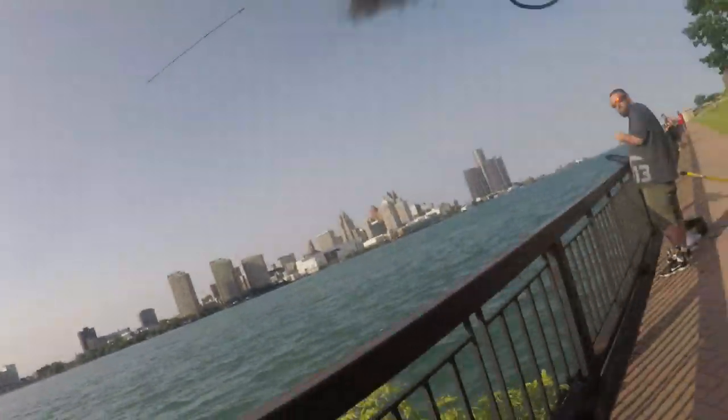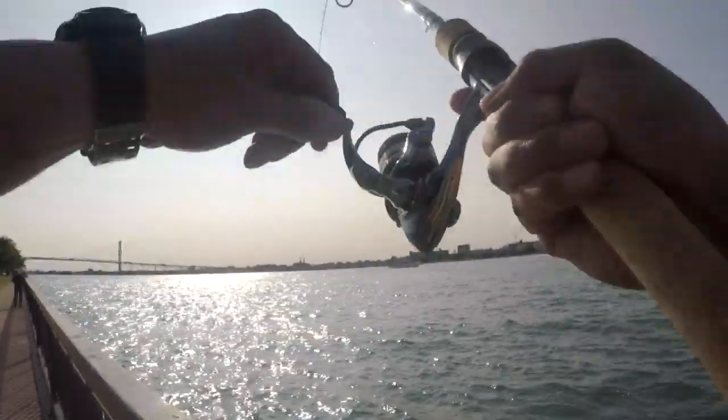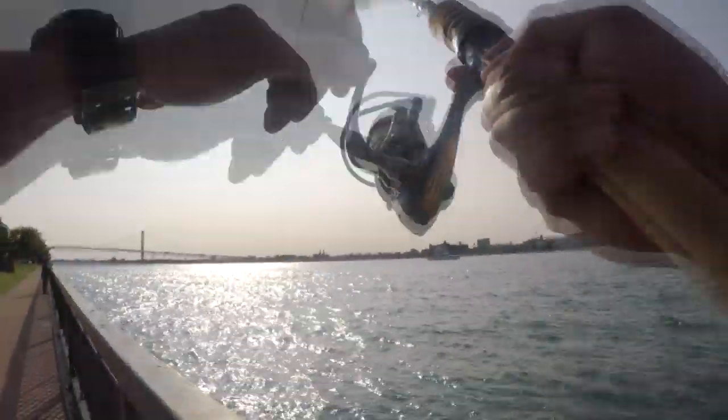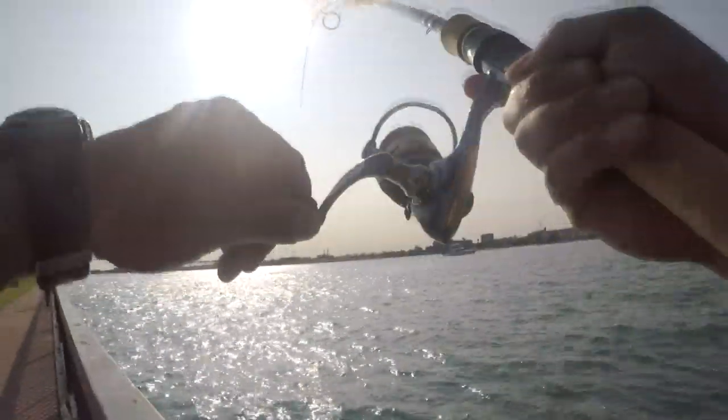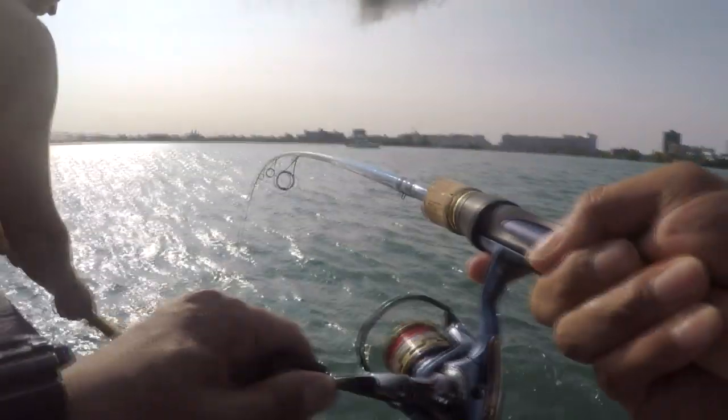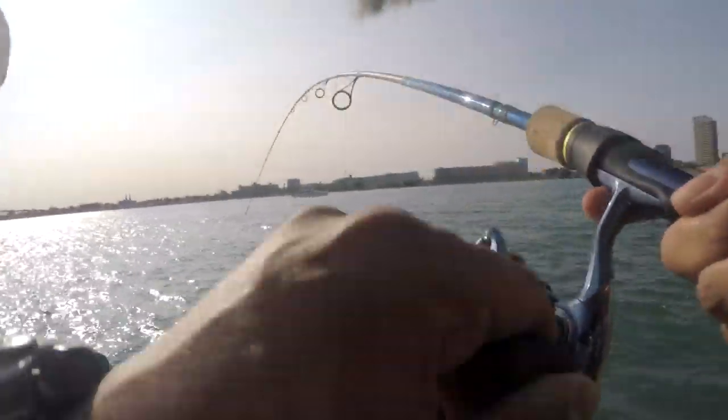Oh yeah, fish on, fish on, it's a bass. Oh, it's a sheep. Bass. Oh, terrible, get out of here. Where is she? Hey, it's not the bit.